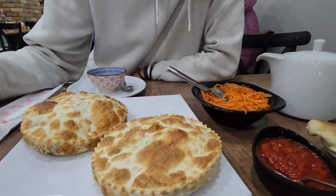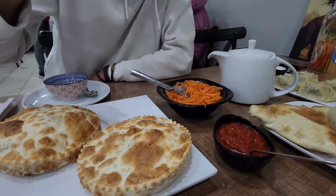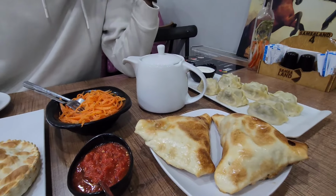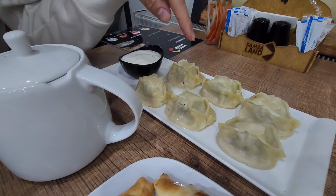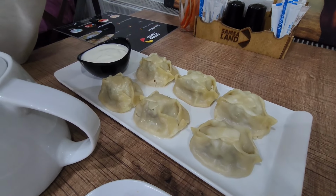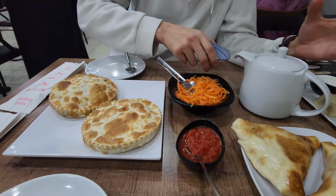Hey guys, we have a Turkmenistan dish. So beautiful, it smells so good. We have fitçi with meat. We have samsa. It's kind of bread. In the middle of that, it's meat too. And we have this beautiful thing. It's called manti. It looks like the dumpling, but I never tried this one. And I want to test it now. We have a carrot salad and we have a spicy sauce with the green tea as well.